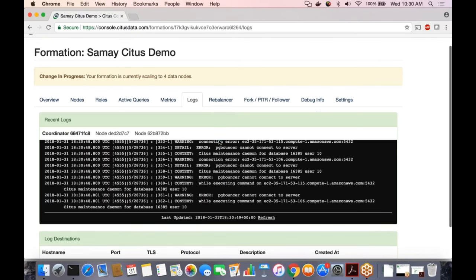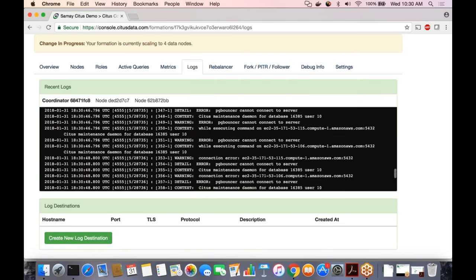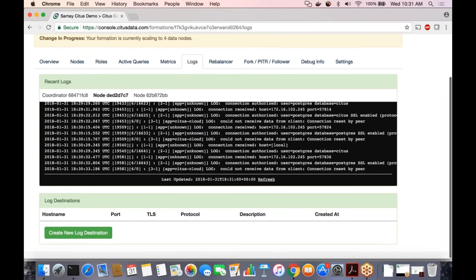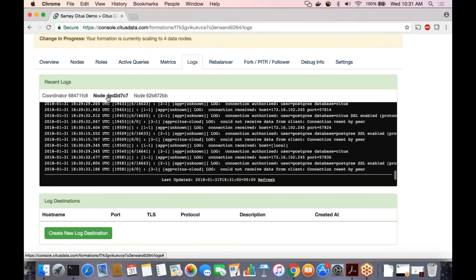This is the logs tab, where you can see the logs from each of those servers. So there you can see what is happening on the coordinator server, and what is happening on the others. And these are standard Postgres logs, by the way. So the error messages or the things you see in here would be standard Postgres things.